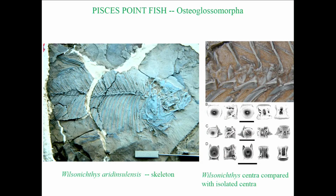One of the first ones to be studied is this one, named Wilsonichthys. And it's an early primitive osteoglossomorph. There's some of the vertebrae visible on the side here. You can see parts of the centra, partly overlain by ribs, but enough that I could make comparisons with two types of centra that I'd recognized as isolated elements.